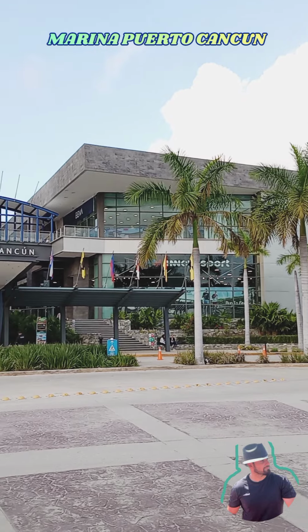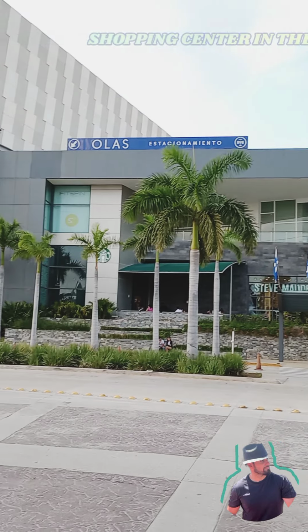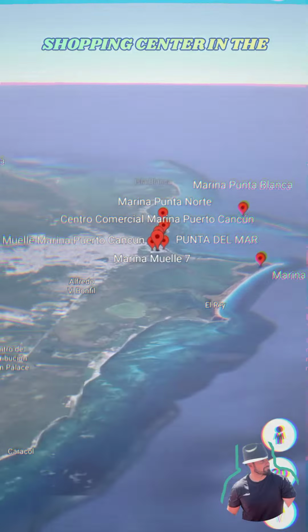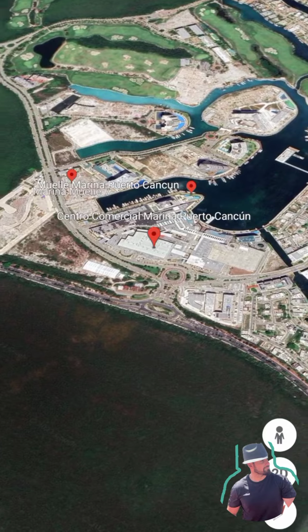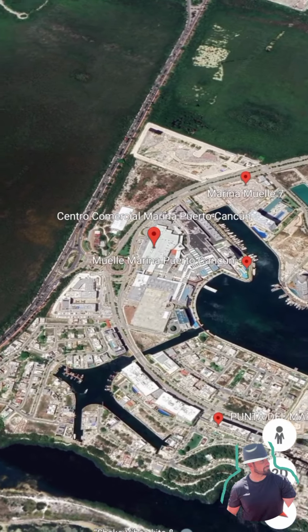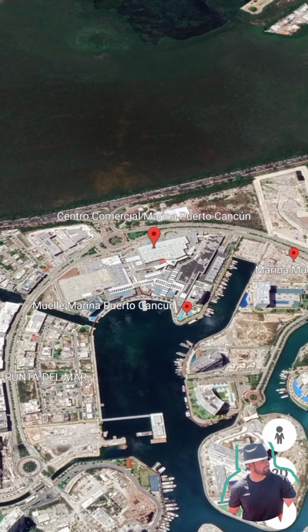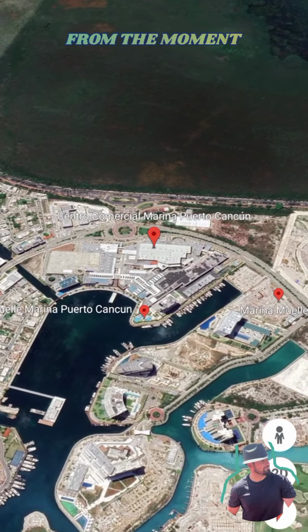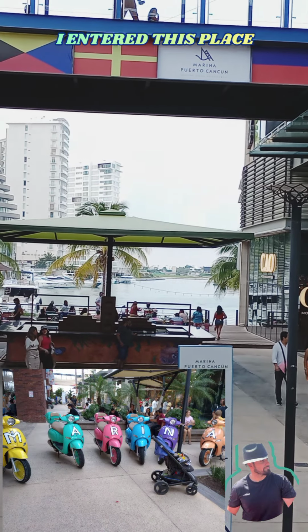After walking a little bit, we arrive at Marina Puerto Cancun, which is a high-end shopping center in Cancun's Marina area. From the moment I entered the shopping center, I honestly felt I was somewhere in Florida.